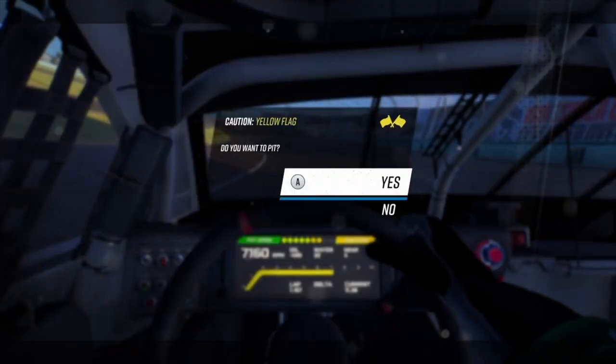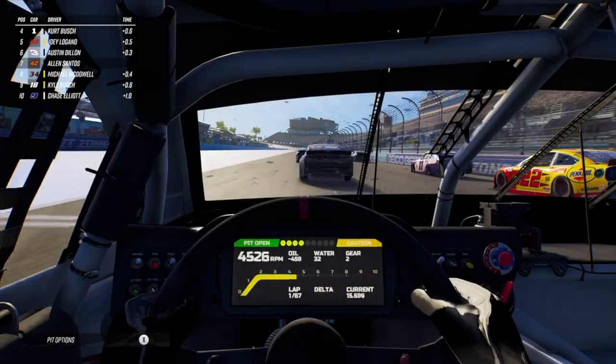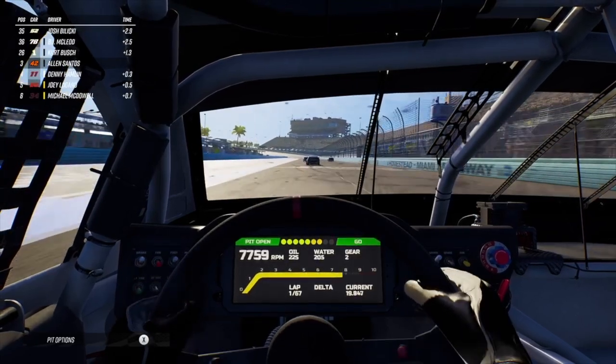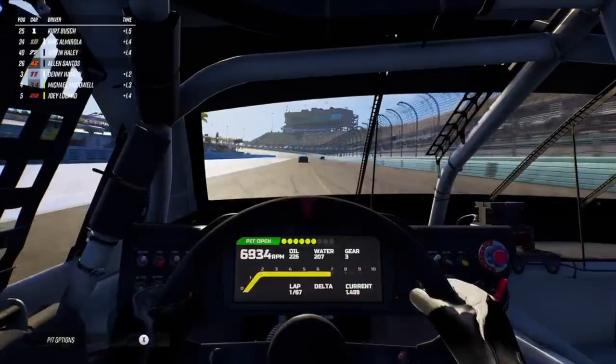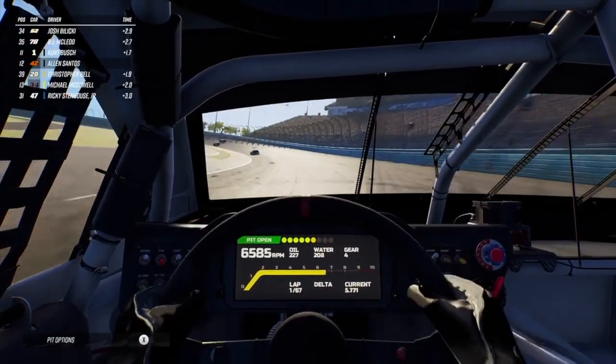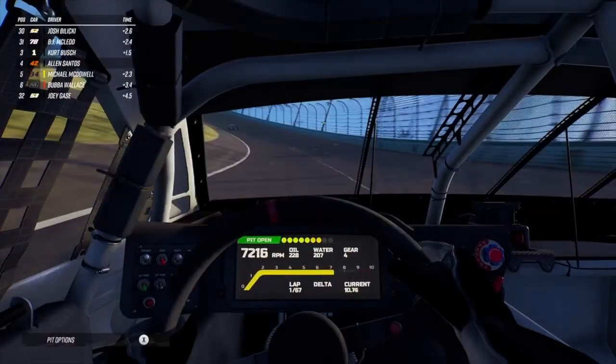Back it down. Yellow's out. Pace car heading in. Pace car's coming out of the pits. Keep focused here. Still a few more out front. All right. Bring it to us this lap. Good progress so far. Let's keep moving forward. You're in the top five with that one.